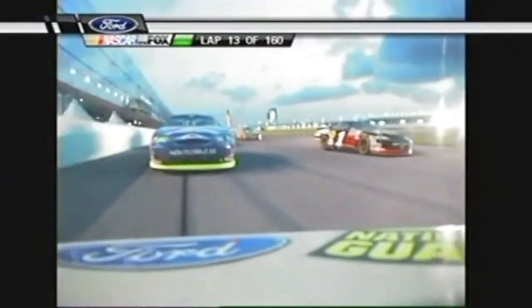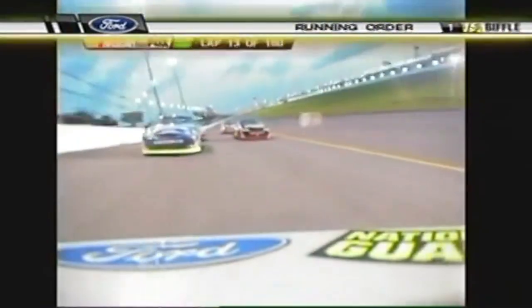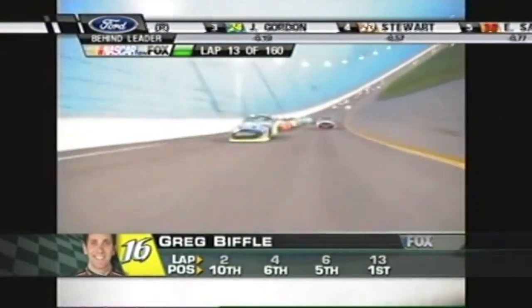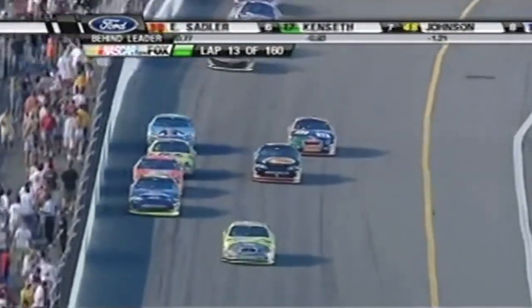Jeff Gordon and Tony Stewart pull up. Try to lead one back here, and it won't be in good shape. Pull up behind Biffle. Greg Biffle, the new leader. Gordon in second. Gordon on the high side in the 24 car. He was tight on exit right before the caution.